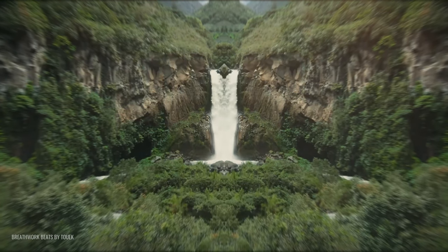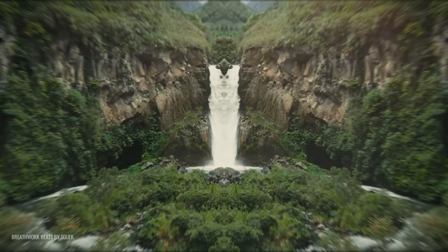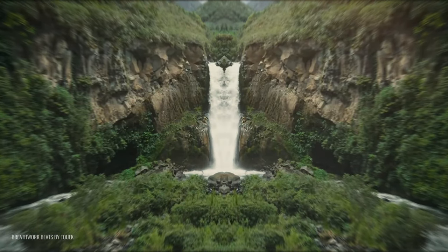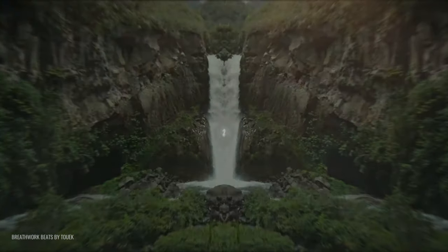Get ready for the final round. We are going to increase the tempo one more time and finish with even faster tempo for the last 1.5 minutes of this session. And let's go.